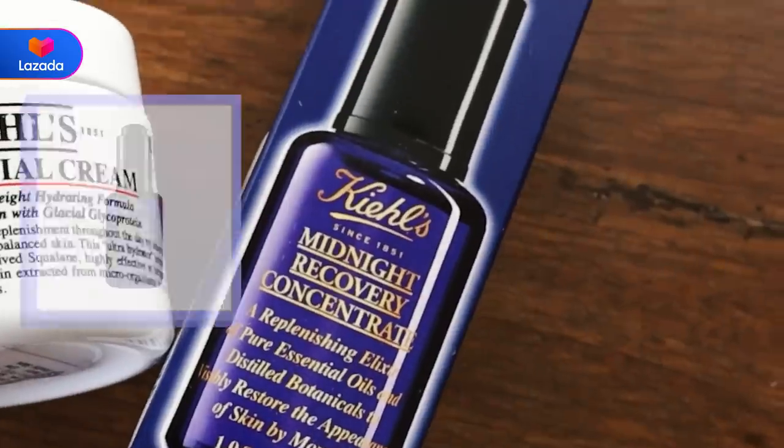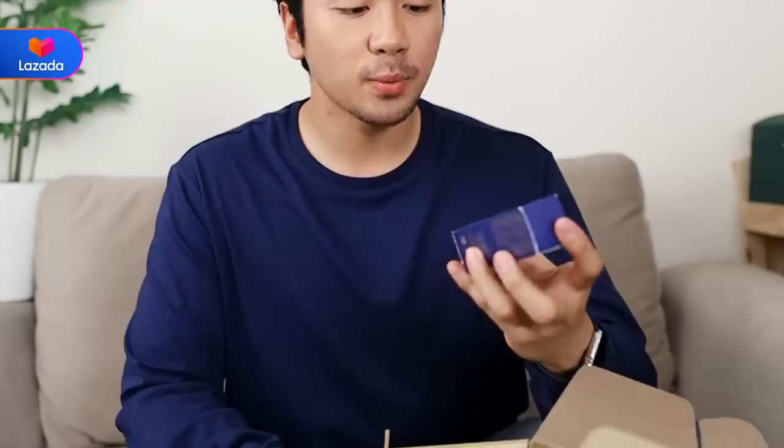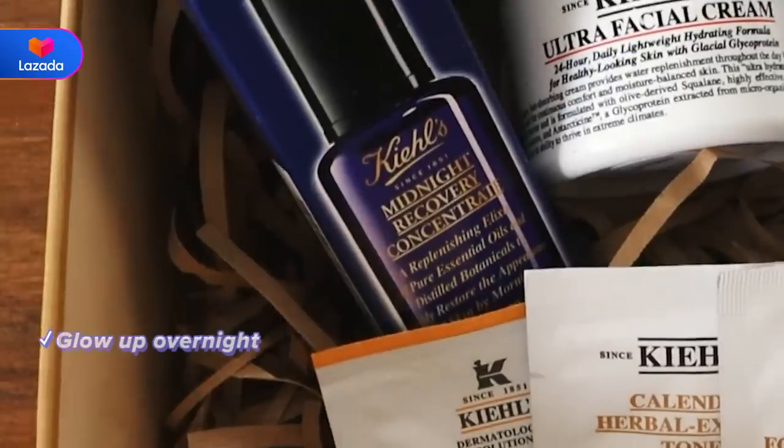Okay, so next one, ito mabenta rin tong product na to. The next one is the Kiehl's Midnight Recovery Serum from Kiehl's on Lazmall as well. So this one, this is a midnight recovery. So you glow even when you're sleeping. What? So you glow up overnight.